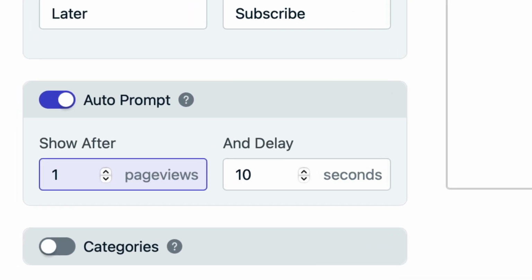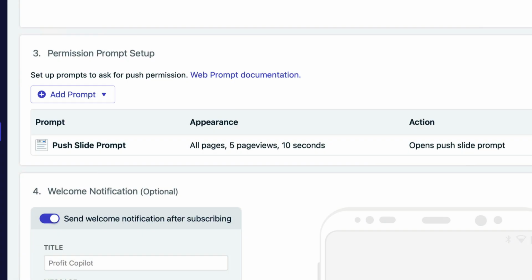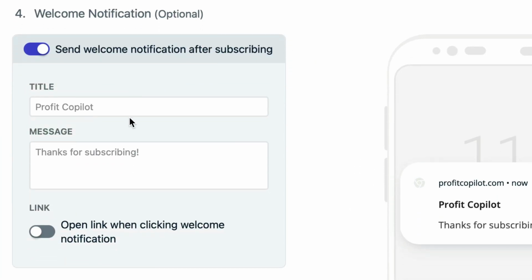In my opinion, we should show this after a few seconds, because if it's the first thing people see, they'll probably dismiss it. We need to make sure that people are engaged with our content first. So I may change this to 5 seconds and then click Done and move on to the welcome message.